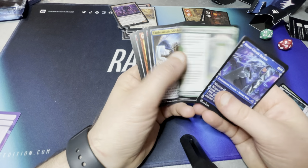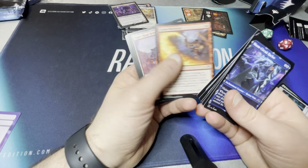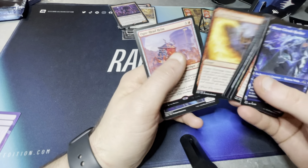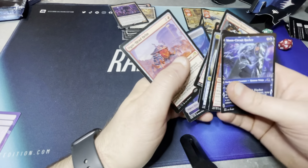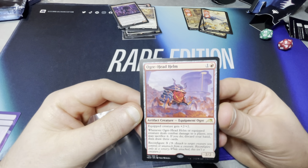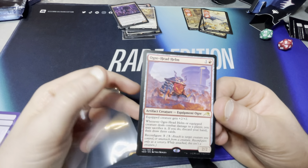Peerless Samurai. Here we go. Ogre Head Helm. Oh, and another land, which is cool. But no mythics. Man, I feel a little cheated. Just a little bit, though. That's cool art, though. Look at that. Look at that little guy tromping around, thinking he's alive.